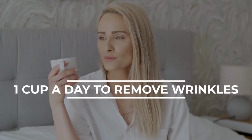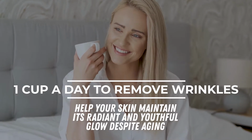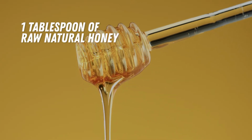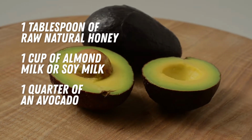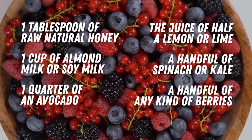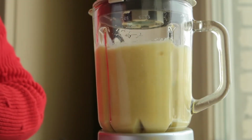Just 1 cup a day to remove wrinkles. This simple homemade drink is an easy, natural way to help your skin maintain its radiant and youthful glow despite aging. The ingredients are 1 tablespoon of raw natural honey, 1 cup of almond milk or soy milk, 1/4 of an avocado, the juice of half a lemon or lime, a handful of spinach or kale, a handful of any kind of berries. Simply blend all of them together and you now have a powerful drink that can help you combat the signs of skin aging.